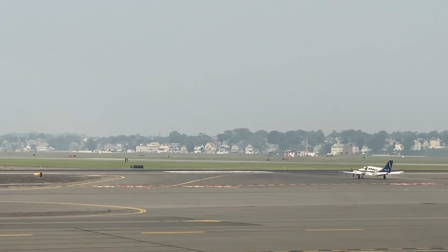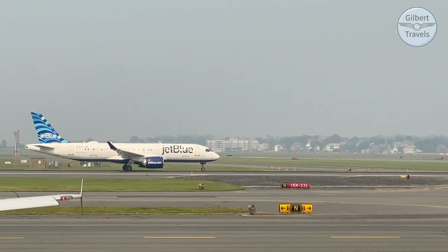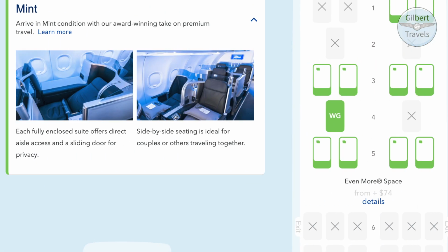I am here at Boston Logan Airport. Just got off a flight with an A220 and now we're on to our next flight in Mint on over to Seattle. It's going to be my third attempt at getting into the old Mint suite, and I've got my seats secured, so looks like this time it's actually going to happen.